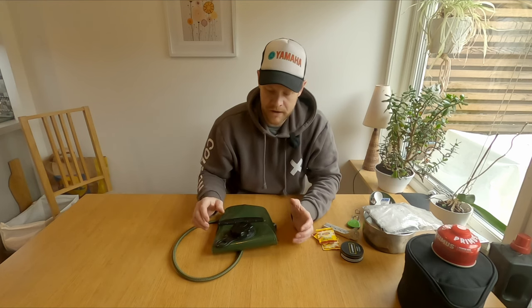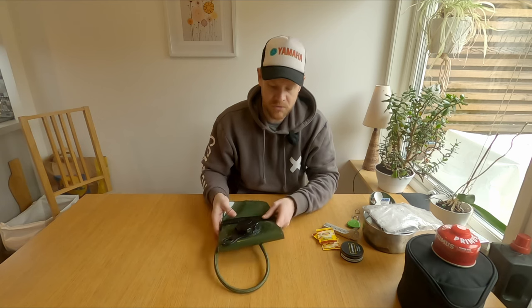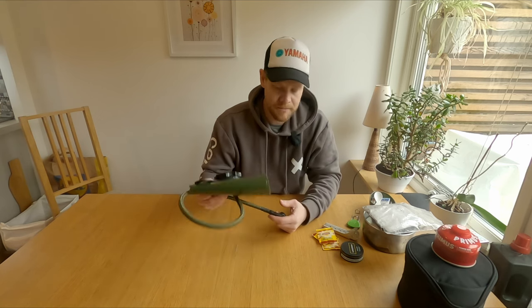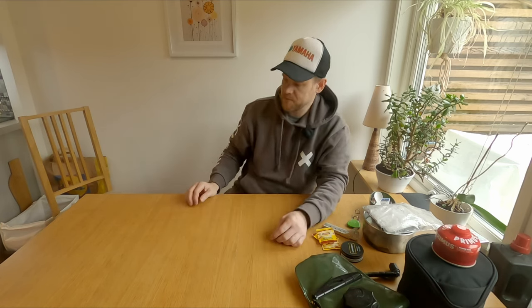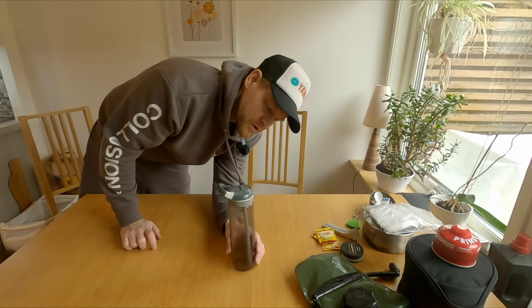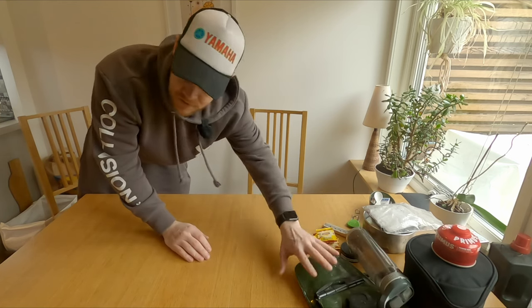It all depends. Or just a separate water bottle that I have easy access to. So this one is somewhere in my Enduristan bags. Here's my water bottle that I usually bring with me. It's easy, I can clip it to anything.